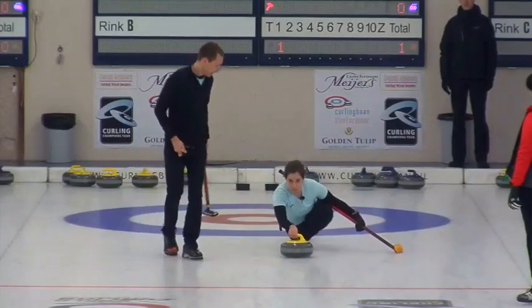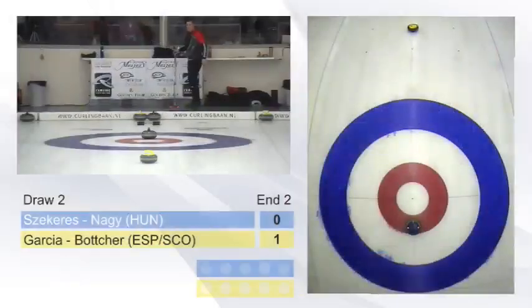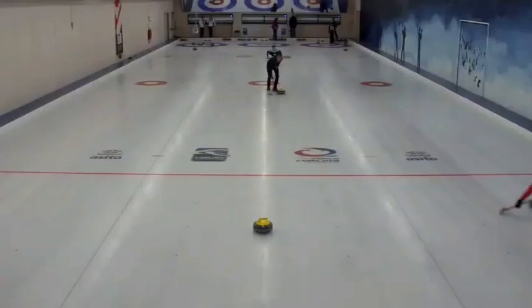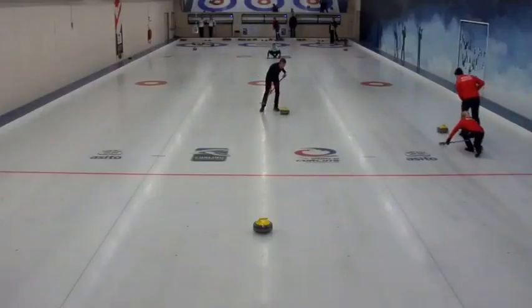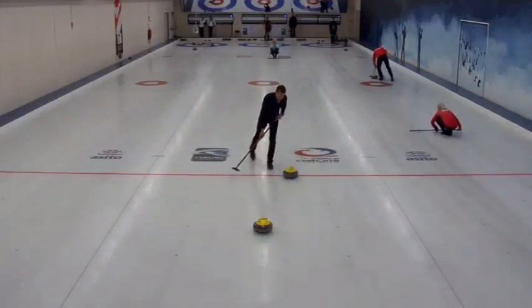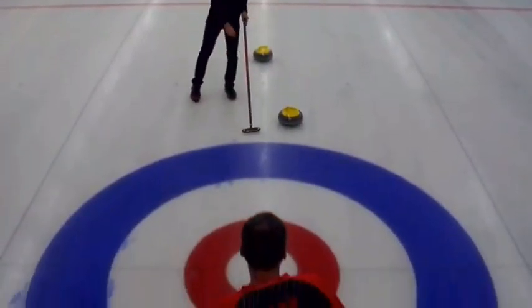As I was saying, the hammer is the advantage of the last stone. Yeah, you're close. It switches to Nagy and Szekeres. And that means that the stationary stone at the back of the button belongs to Szekeres and Nagy. And the guard stone belongs to Bottcher Garcia.